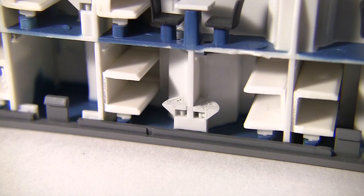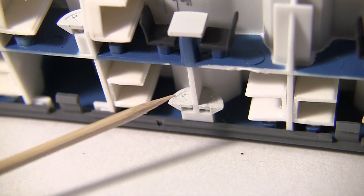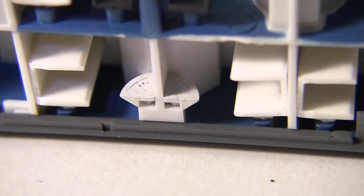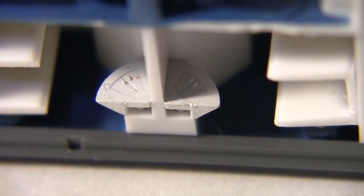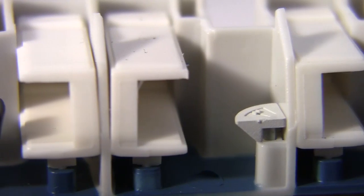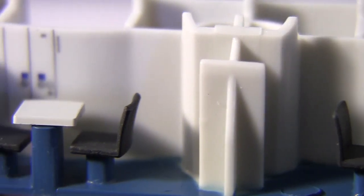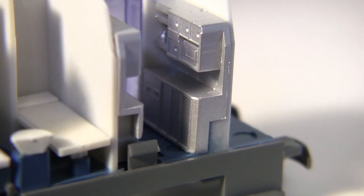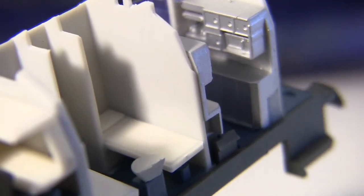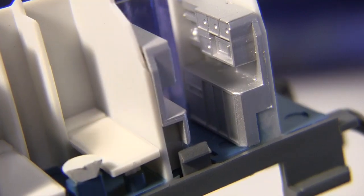Madness. And another example of LS Models' dedication to prototypical executions are these storage compartments here in the tables. And this is the upper level. I wonder if there is any wine or beer in any of these compartments. Or maybe that's next year's release.